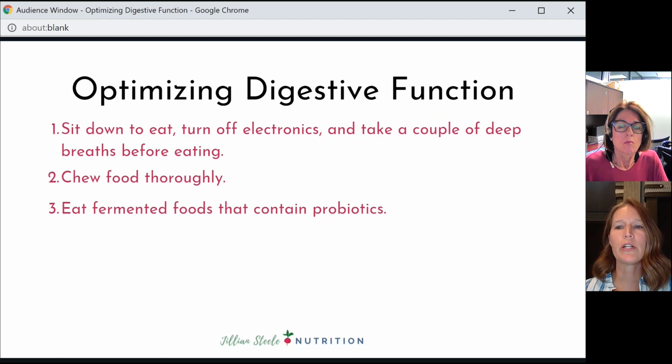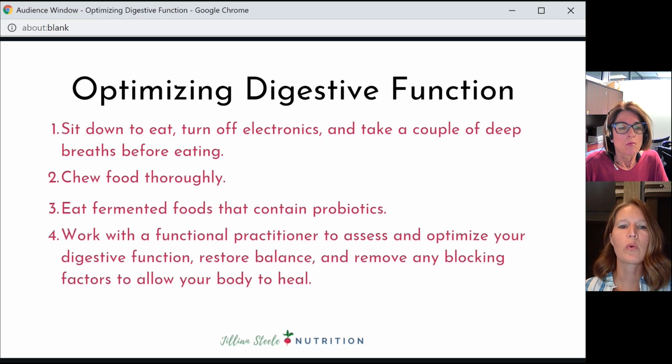Yogurt, kefir, kombucha, sauerkraut, kimchi, pickles, miso, tempeh, these are all great fermented foods that contain probiotics. And then work with a functional practitioner to assess and optimize your digestive function, restore balance, and remove any blocking factors to allow your body to heal. Functional practitioners have specialized testing that allows them to assess your digestive function and create a protocol specific to you and your needs for optimizing and healing your digestion and overall gut health.